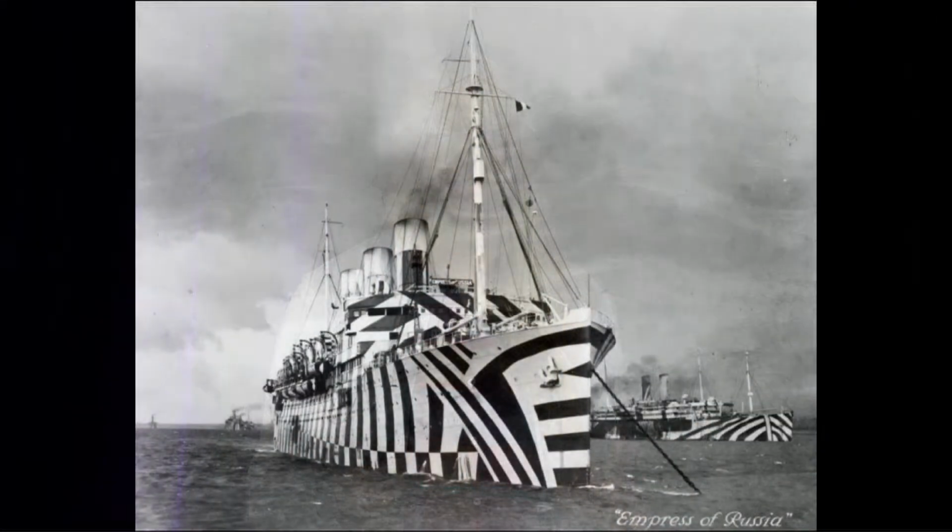During World War I, military ships were painted with these crazy patterns, and it wasn't to make them invisible, but to cause incredible misdirection. You couldn't tell how fast the ship was going, what direction it was in, how large it was. And I thought, how can I apply this principle of illusion to my work?